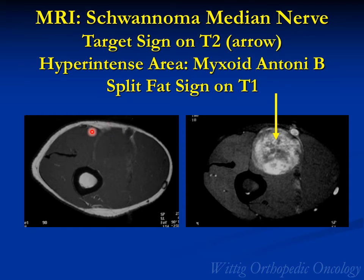Again, this is an MRI of a schwannoma of the median nerve. You see here the split fat sign, where the fat is surrounding the schwannoma. The schwannoma is intermediate signal similar to muscle on the T1 weighted image. And this is a T2 weighted image where you see these low signal areas mixed with the high signal areas more around the periphery.